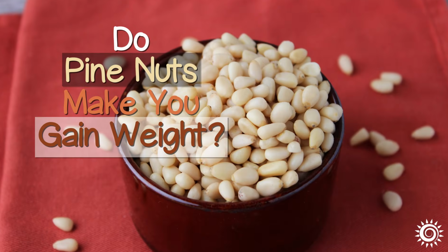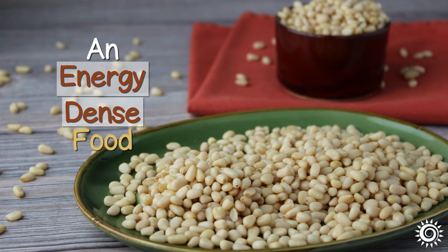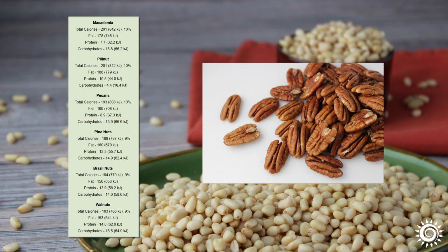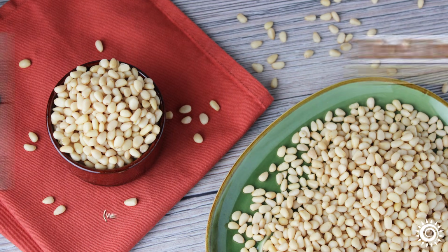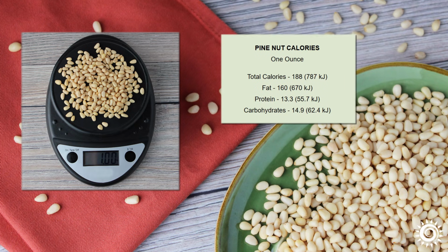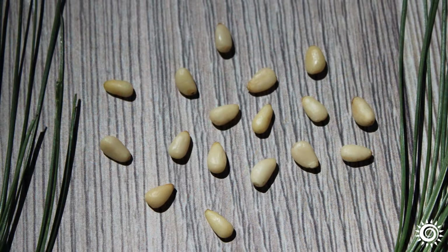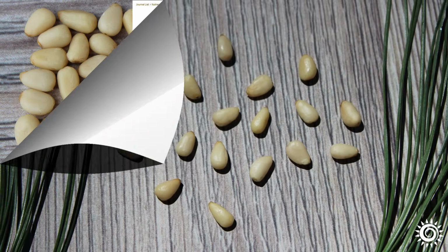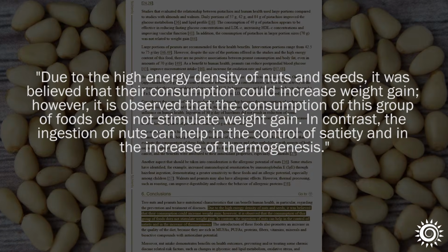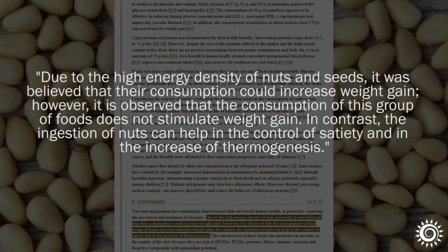Do pine nuts make you gain weight? Pine nuts are an energy-dense food and top on the list for calorie content after macadamia, pili nuts, and pecans. According to nutrition data, 1 ounce, we counted and was about 273 small kernels, has approximately 188 calories, which is largely from fat. While generally all tree nuts are considered high-calorie food sources, in some reviewed research, it has been observed that nuts don't necessarily stimulate weight gain, as they can help to suppress the appetite and increase thermogenesis.